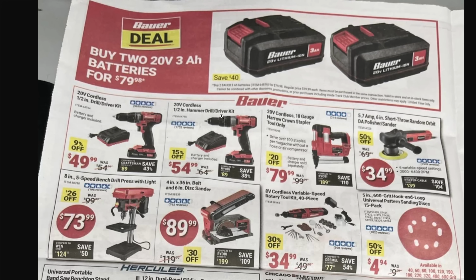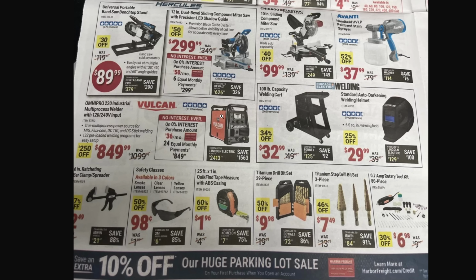Then next to that, we got the 8-volt cordless variable speed rotary tool kit for $35. And of course, we got the 5-inch 600 grit sandpaper hook and loop for your orbital sanders coming in for $5. All right, going down on the page, Hercules killing it again.